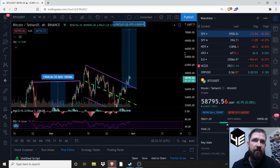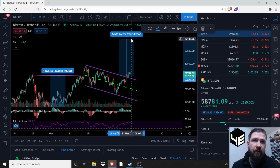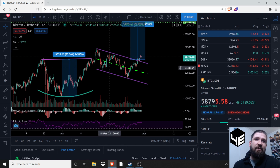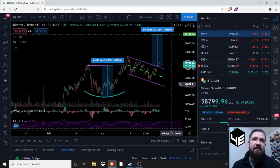Let's see here. Zoom out a little bit so we get a better look. So that's going to put us to approximately $72,000, like I said. Now, this pattern is very bullish. We're in very bullish conditions. So it's highly likely that this is going to play out.